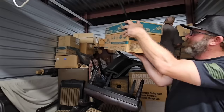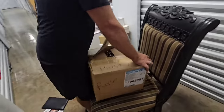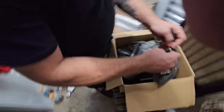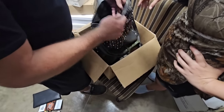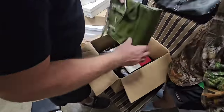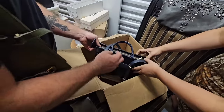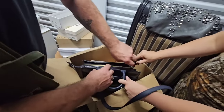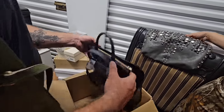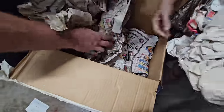This one says bathroom supplies. We might find gold in here. Let's do it. What kind of purse is this? This feels really nice. It's unmarked. That is a nice purse, though. Liz Claiborne. Tommy. How cute. Look at this thing. That's a suitcase. That's $150 right there. Never used. That's a new Tommy. That is nice, and new. Like a backpack. There it is.